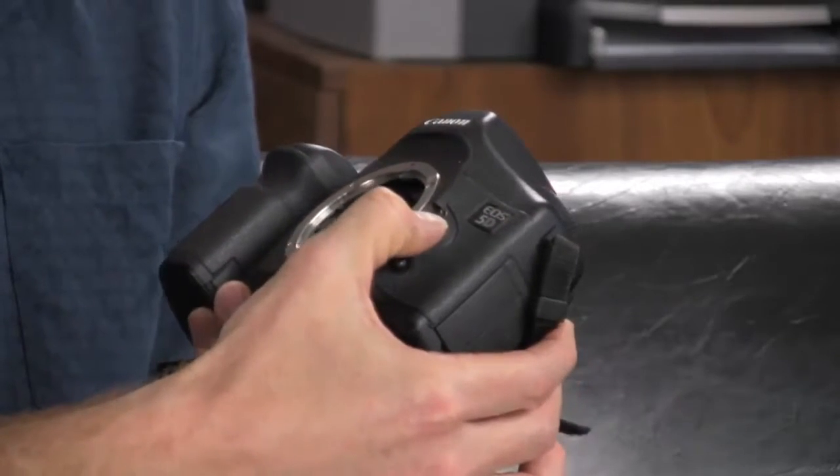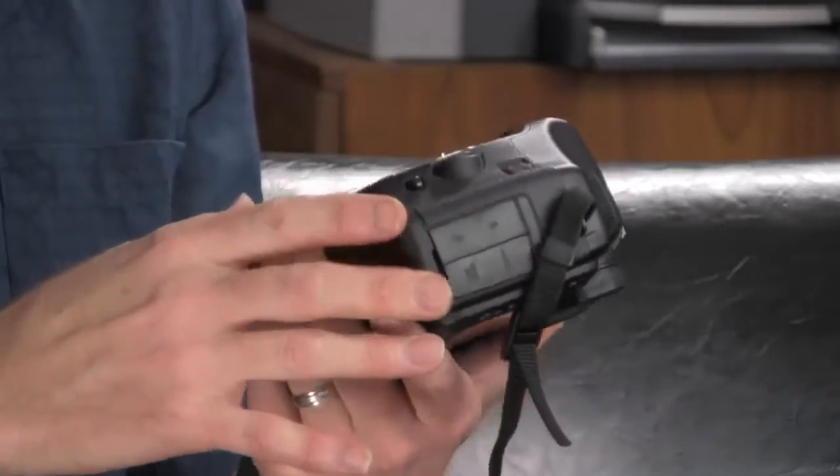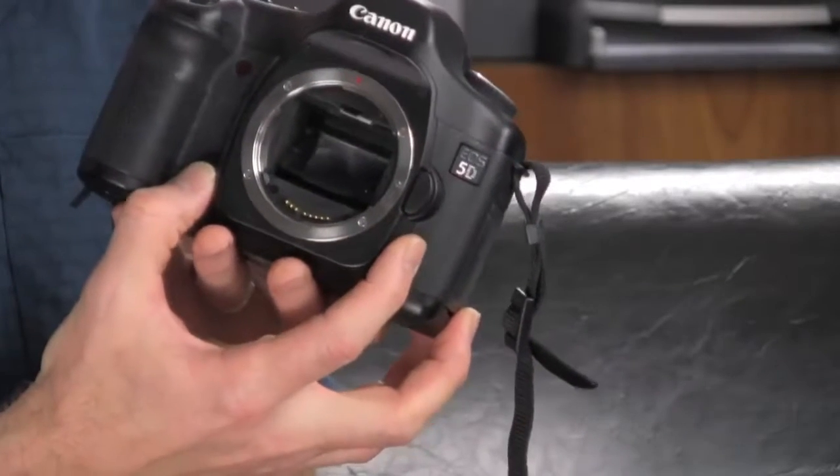Now on the front of the DSLR body you'll have a lens release button, and that's what allows you to release the lens when it's attached. And down here I have another little button, and that's depth of field preview. So now we'll take a tour of the next major component of your DSLR camera, which is the lens.